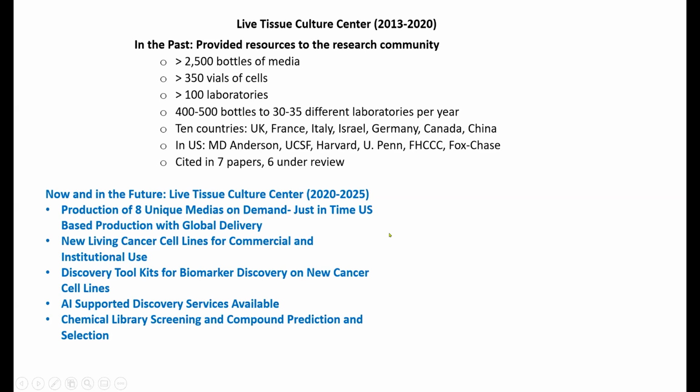We're branching out into leukemia, breast, and the rest of it will be announced as we go along. But with that, we also have what we call our discovery toolkits, and this is a biomarker discovery toolkit. So if you're a researcher and you're interested in ovarian cancer, you can isolate the 25 different types, some of them grow really slow. 11 of them represent about 90%, 95% of ovarian tumors.